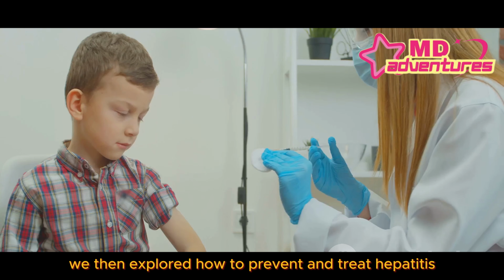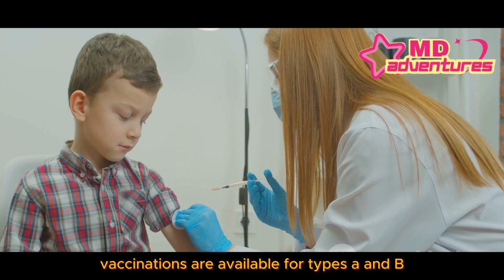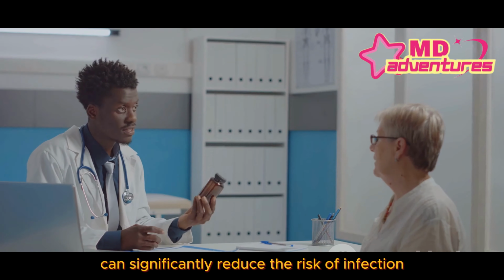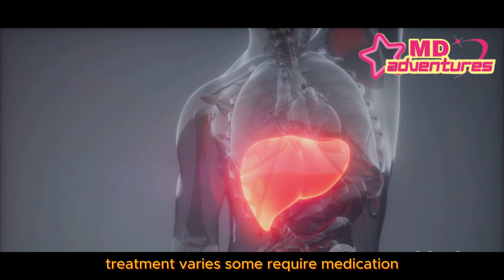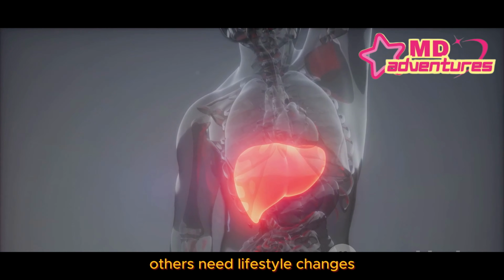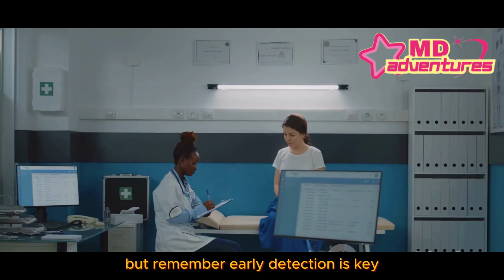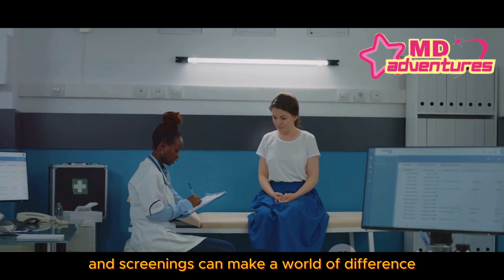We then explored how to prevent and treat hepatitis. Vaccinations are available for types A and B, and practicing safe behaviors can significantly reduce the risk of infection. For types C, D, and E, treatment varies. Some require medication, others need lifestyle changes, and in severe cases, a liver transplant may be necessary. But remember, early detection is key. Regular checkups and screenings can make a world of difference.